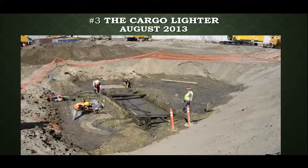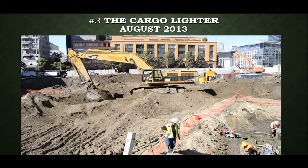The freshwater spring, it's not clear what that is about yet. It was a most rare and unique find. But what, might you ask, is a lighter?